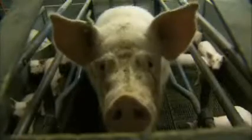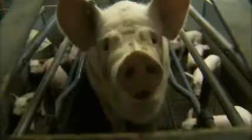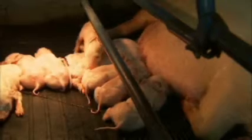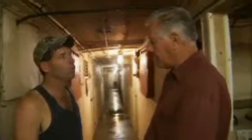This part of the Chin's operation raises pigs from birth, then ships them out to other farms where they stay until processed. So this is basically just a birthing facility? Yes, it is. This is a breed-to-wean facility. And you have how many breeding sows? We have 2,400 sows on this farm. Giving birth to how many piglets? Well, we'll wean 1,000 pigs a week. 1,000 a week? Yes, out of this facility.